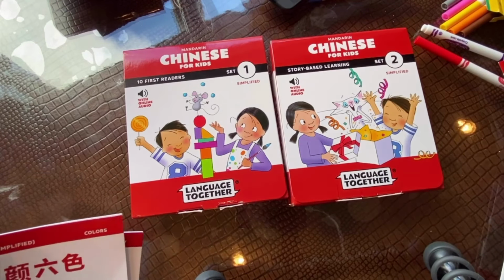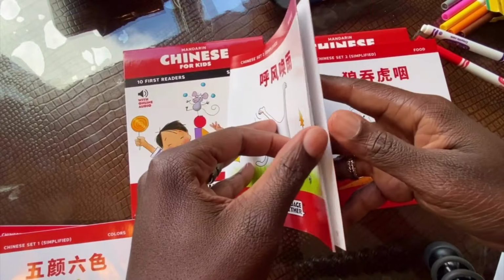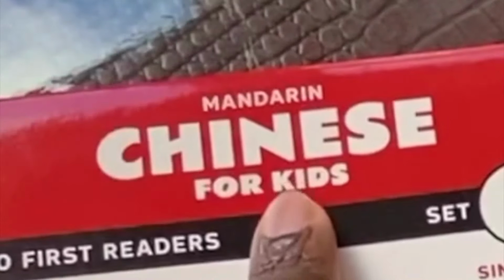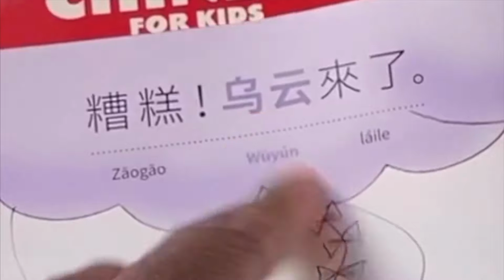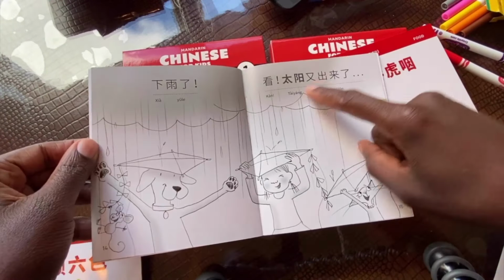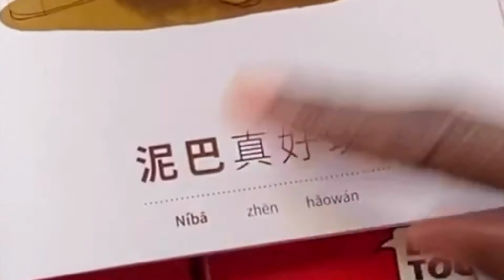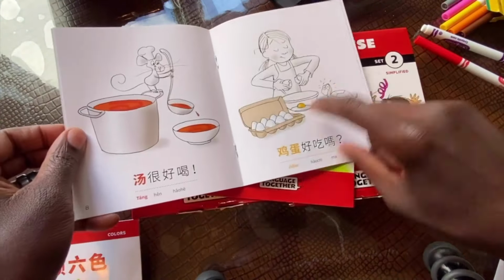Number 2, when you are a beginner, you need to learn things that you can see in everyday life. And because this says for kids, kids naturally learn language that they see in everyday life. So if it comes from the clouds to, well, where's the sun? Oh, the sun's coming out right there. To mud. This is stuff that you can see in everyday life. Of course, if you want food, food is here too, like eggs.